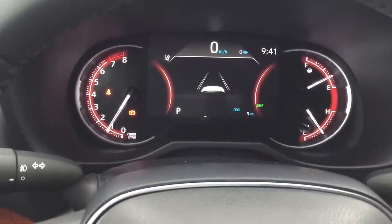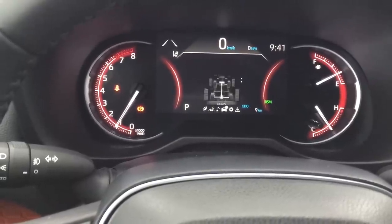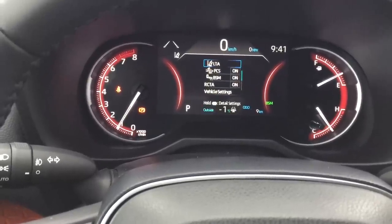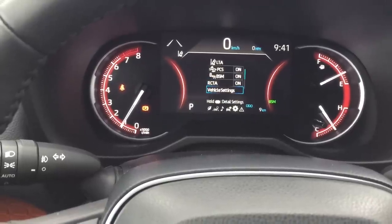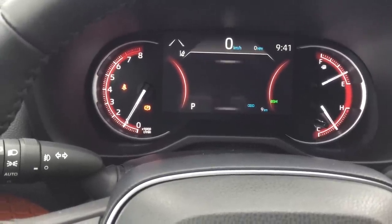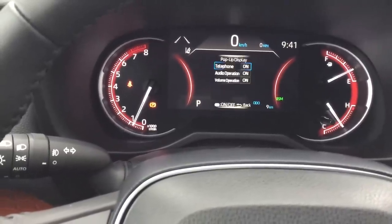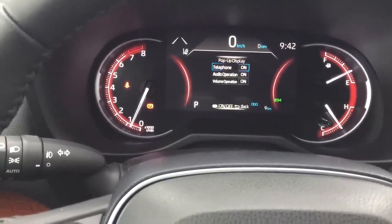But as you can see, you can take a look at your lane departure alert, audio, trip info, your all-wheel drive, and then you also have your settings menu with your lane departure alert, pre-collision system, blind spot monitoring, rear cross traffic alert, and you also have vehicle settings and settings as well. Now, the cool thing is that you can actually change up the settings in here as well. So if you hold down the settings here, you can change up the measurements through here, the pop-up display. You can adjust things if you don't want the audio to interrupt just when the phone goes off.